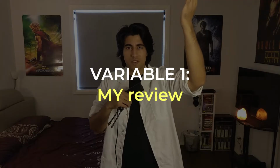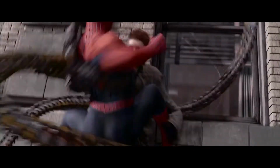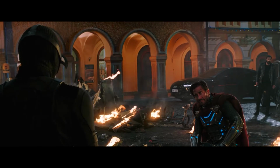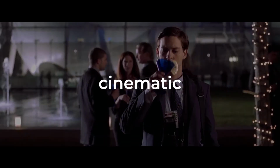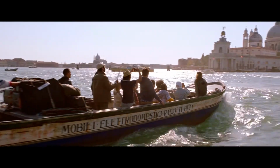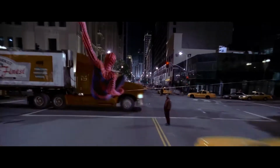Alright, so now that we've established what actually happens in these godforsaken movies where boy beats man with punch, we should probably just start off with a quick review of each of these bad boys. So these movies already have general plot points that I've already established with the punchies and the making out, but if we had to distill each of these movies down even further than that, we could say that Raimi Man 2 is the cinematic one, The Amazing Spider-Man is the dramatic one, and Spider-Man Far From Home is the fun time matic one. Let's first take a look at what makes this one feel cinematic.